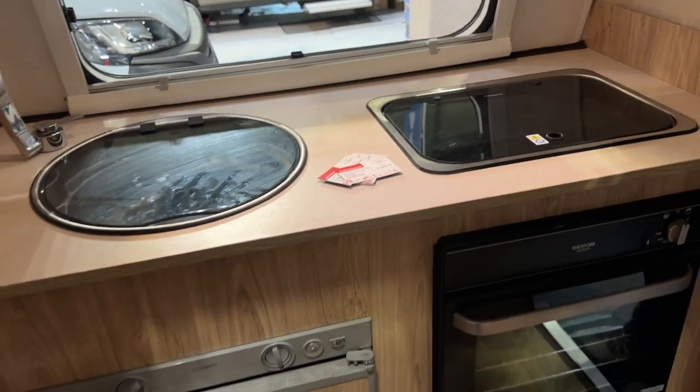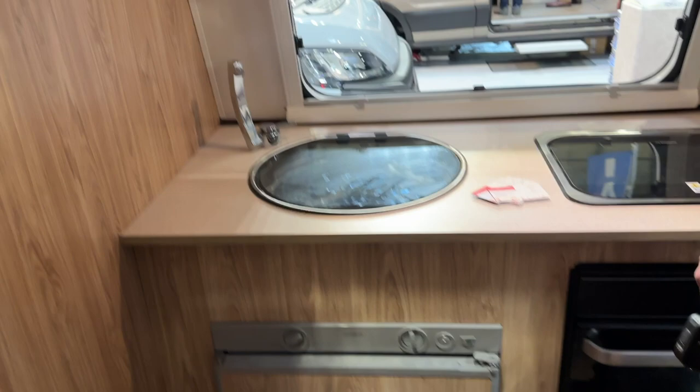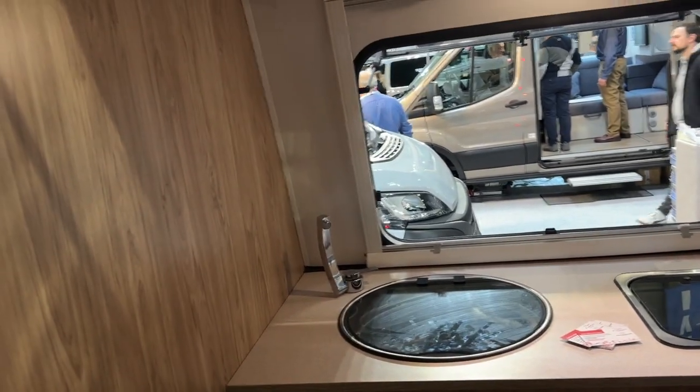Found a problem. We have to go in sideways. No, I found another problem. I know. Open that door for me.